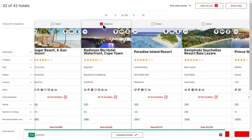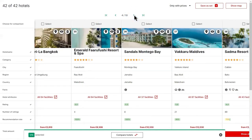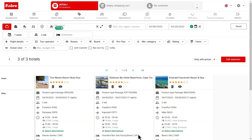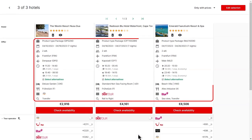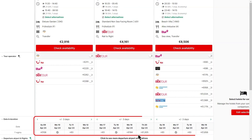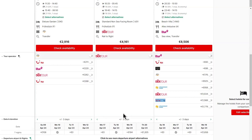The product offers the ability to select properties and compare offers directly on one screen, side by side. In a single view, agents can review package details, associated tour operators, alternate dates, room and board types. And with the click of a button, immediate price and availability confirmations are displayed directly from the tour operator's systems.